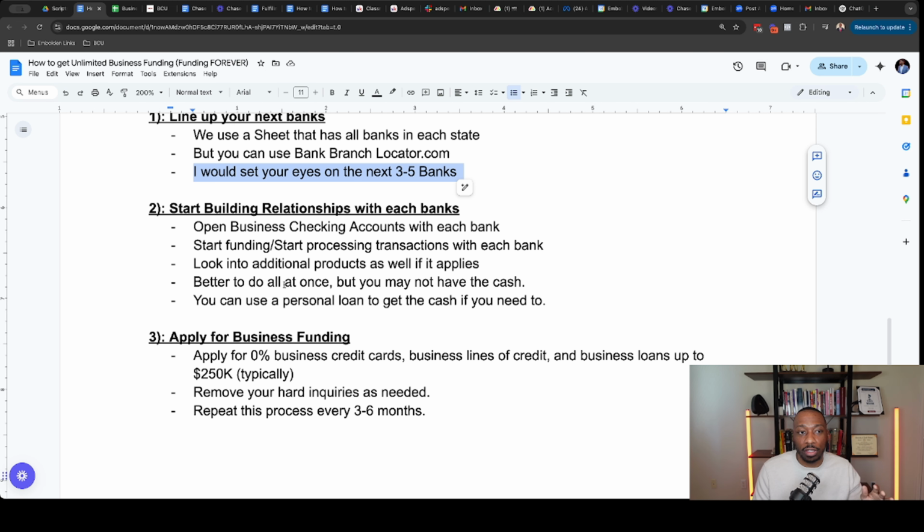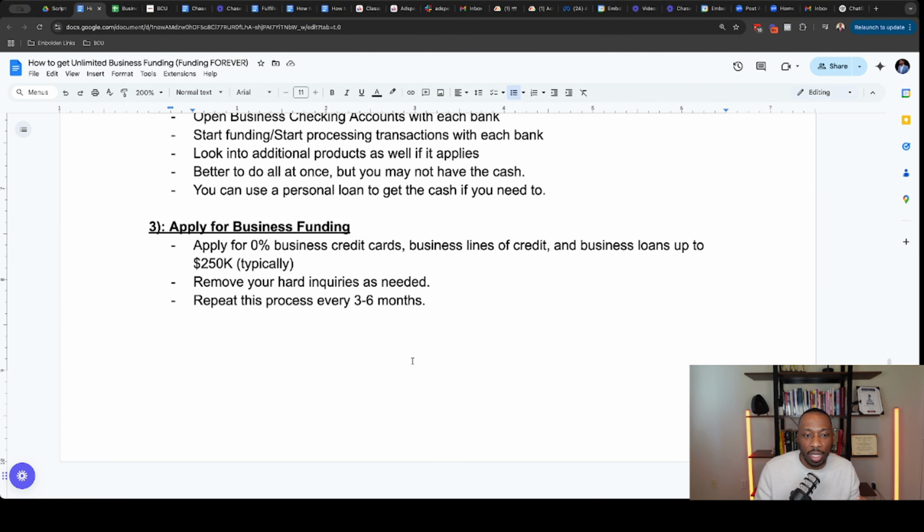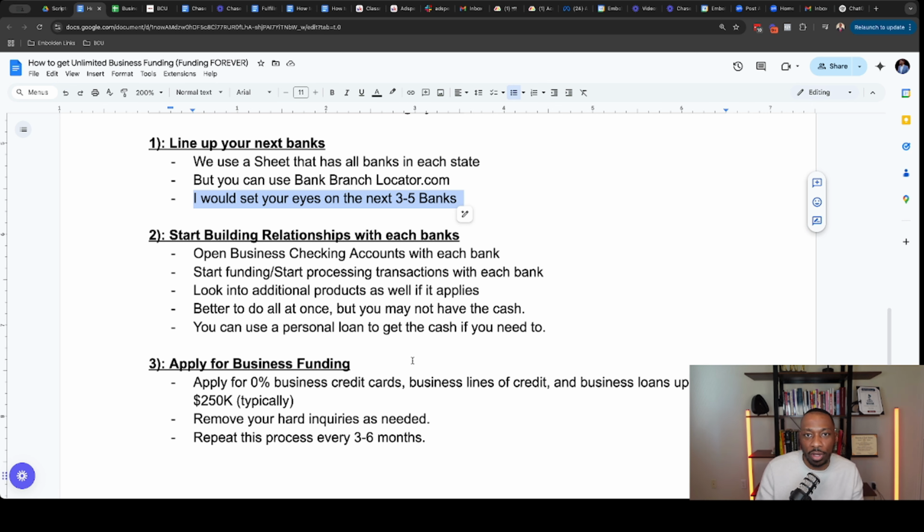Now, you can use this process with the same bank that you already have a relationship with, and just go for additional products. So if you only have a business credit card, the second round you can do a business line of credit. If you only have a business line of credit, you can do the business credit card on the second round. Or if you only have one business credit card, you can go for a second business credit card if that bank offers it. But that's the process. That's in a nutshell the entire system that you can set up to get access to unlimited business funding.